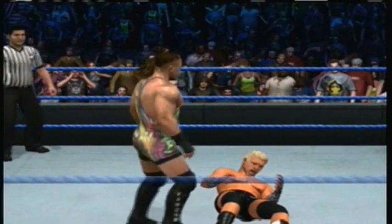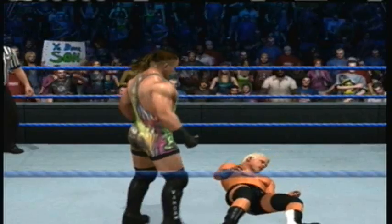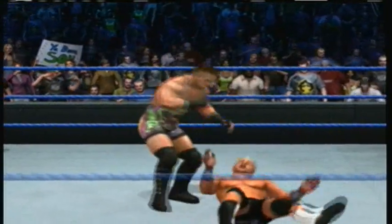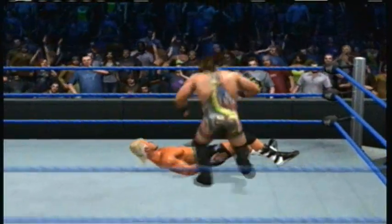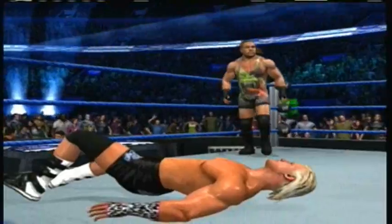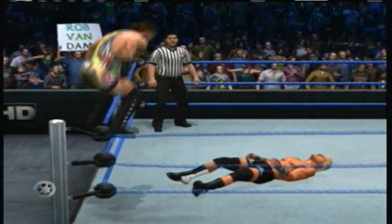Oh, he's again with that cocky nature of RVD. This could cost him. Once again, a couple of kicks. He could have really taken advantage of that situation. Wait. It's going to go for a Rolling Thunder here. Rolling Thunder. And at this point, it's got to be... There it is. 5-star frog splash.